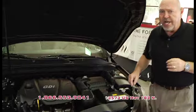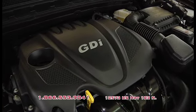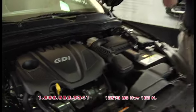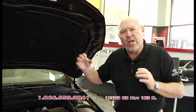Once again, this is the GDI. GDI is gasoline direct injection. Now what that actually is, if you've ever been around diesels, they have what they refer to as a common rail injector.